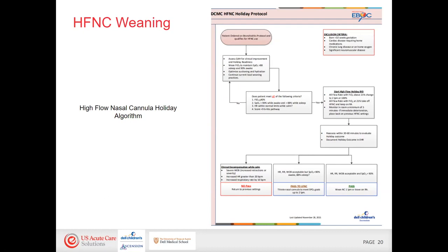still staying on there. At the end of that, they would either not pass, in which case we would return to our previous high flow setting. And not passing would be, now you're seeing pretty severe work of breathing, so an increase in retractions or severity. Their heart rate goes up by at least 20 beats per minute. They have an increased respiratory rate by more than 10 beats per minute. That would indicate we need to go back onto the high flow.